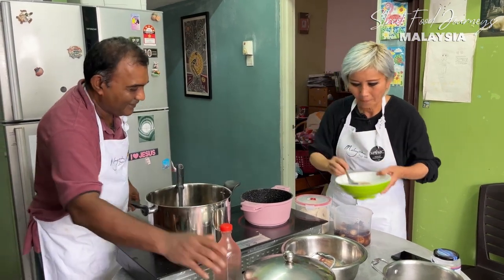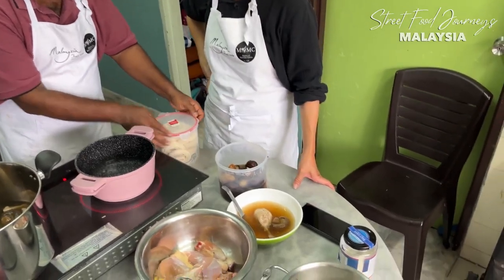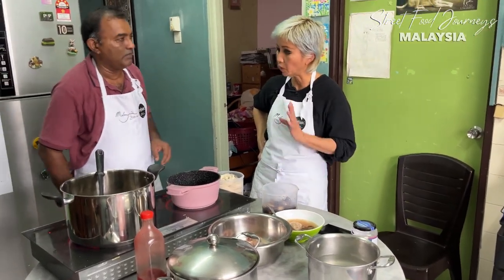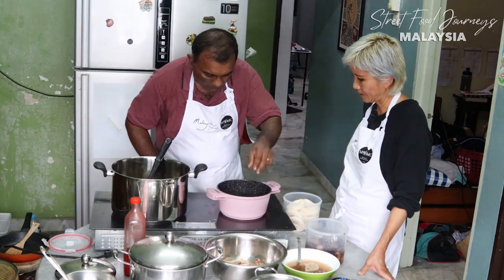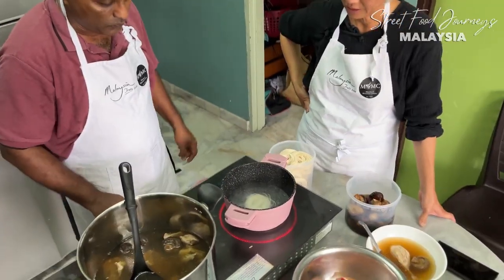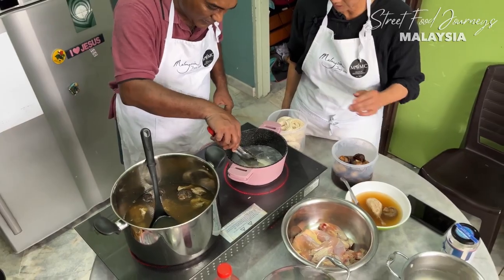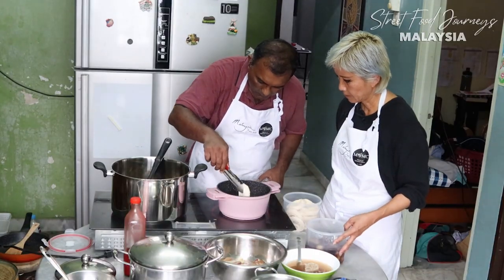So while this is cooking, you have to be quick. So the only vegetable in this dish is the mushroom. While it's hot, you want to put this in. And once this floats, you take it out immediately. You don't keep it too long. See, already it's really coming up ready. It cooks very fast. Okay, we're almost there. Oh, we're done.